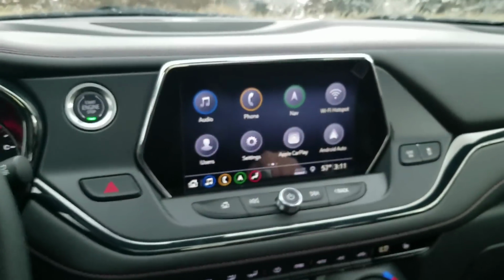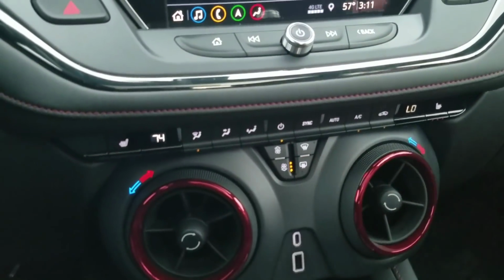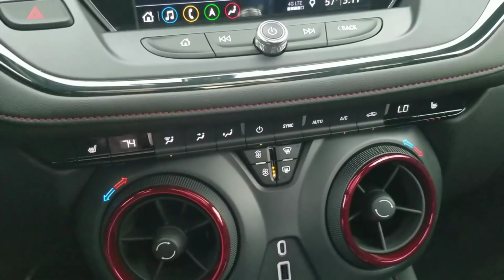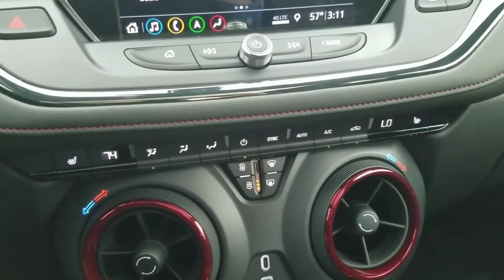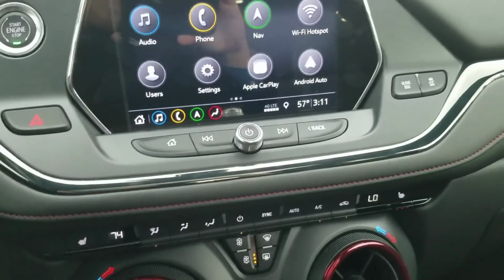Obviously, like the way the radio sits, the whole dash is a real Camaro feel, and then even the piano keys here, the air vents, the round air vents, are exactly like on the Camaro as well. Heated seats is standard. All of these things are standard, other than the sunroof up above and those black wheels. That's part of that package again. The rest of it's all standard on the RS.